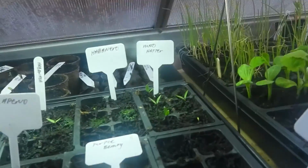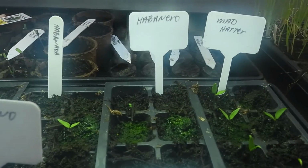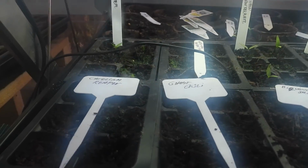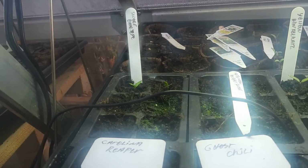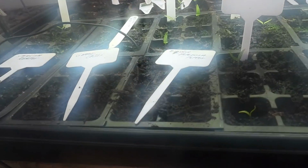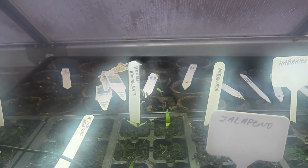Get my pepper beds up. So what have I got? I've got Mad Hatter peppers up. I've got a habanero coming up, first one. Jalapenos coming up. Ghost chilies are not up, neither are Carolina Reapers. I got sweet peppers up. I got yellow ones, I can't pronounce that name. South American peppers. Lots of really cool peppers.